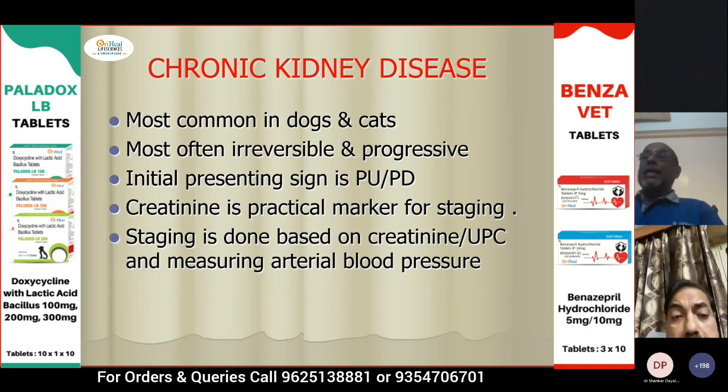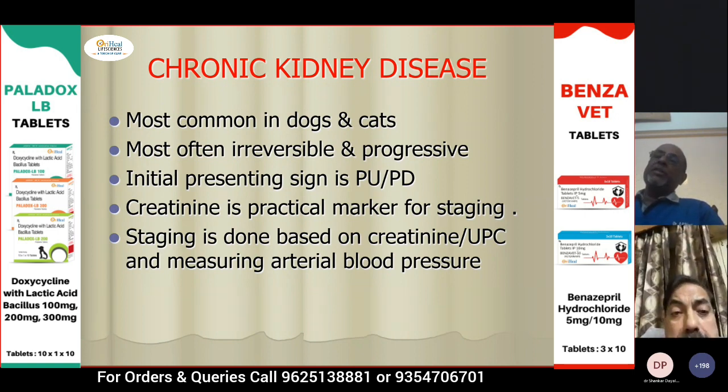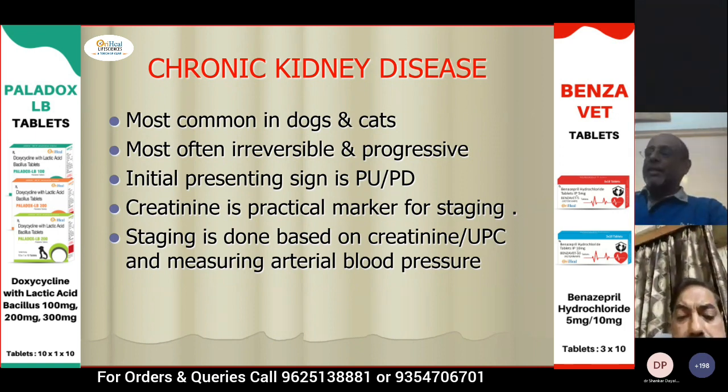Staging is done based on creatinine, urine protein, species, and measuring arterial blood pressure. Urine creatinine and urine protein ratios, and measuring all these values, is what you base your treatment on.